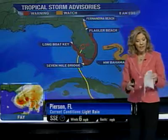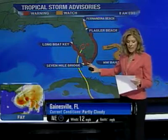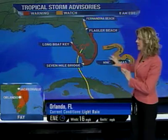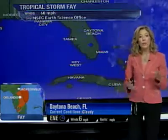Now, the good news is, on this new advisory, they've discontinued the tropical storm warnings for the west coast of Florida all the way to the Keys, southwest of Ocean Reef, and Florida Bay has been discontinued. And the tropical storm watches for the Bahamas have been discontinued too. Still under those warnings though for the east coast. That's where some of the strongest winds are, the strongest bands that are rotating around this.